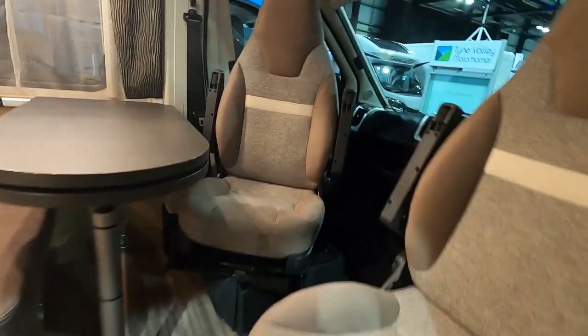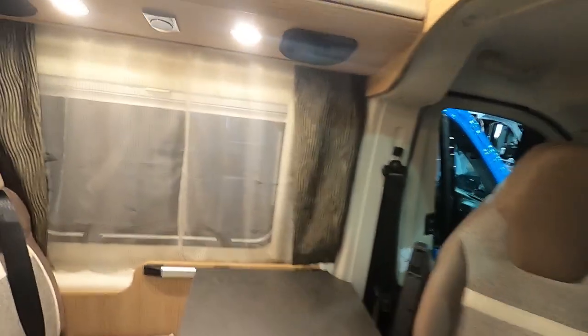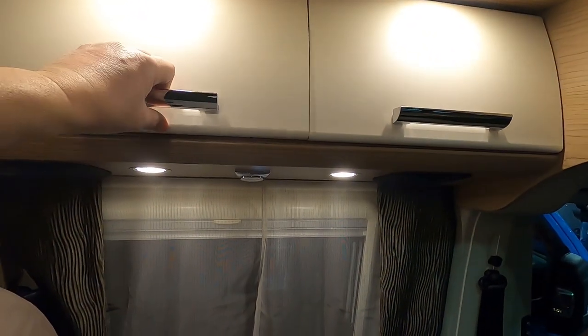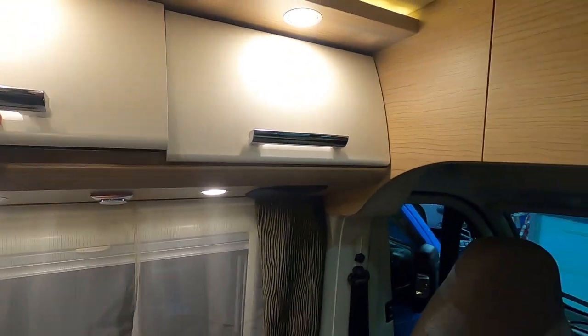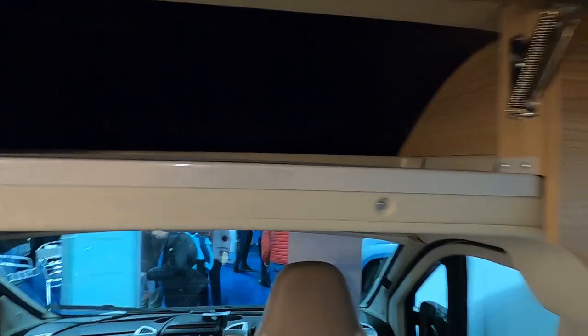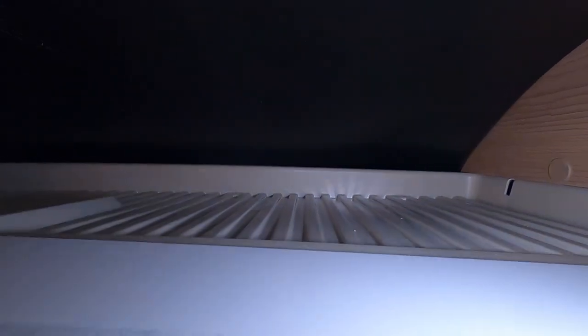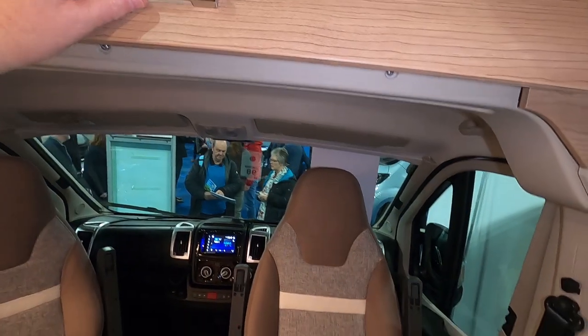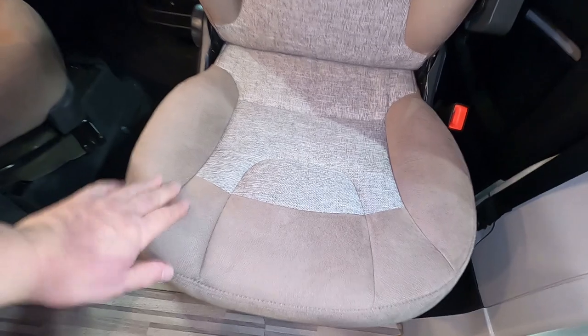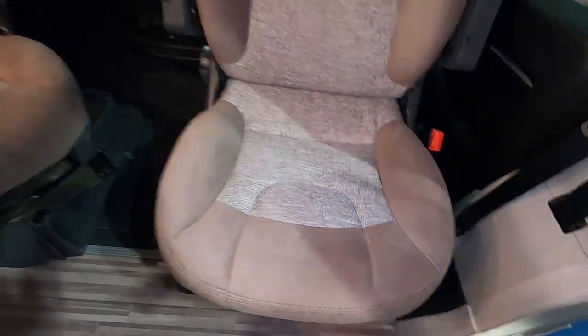Yeah. So it does remind us of the Malibu that we borrowed. Very similar sort of cupboards. Slightly smaller cupboards, obviously, than an A-Class. You've got lots of space in there. That's good. Put your table, your deck chairs, and everything in there. Very comfortable seats. They're very much like the ones in the A-Class.